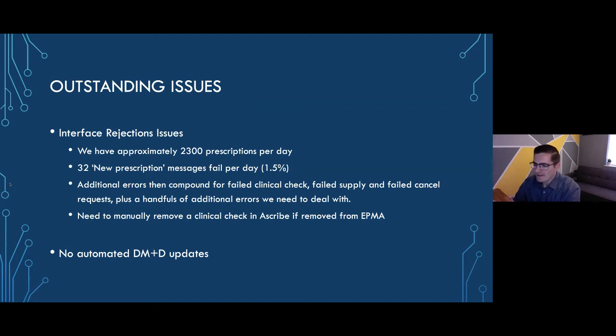One of the other problems we have is that there is no automated D&D updates as far as Allscripts is concerned. So the TRUD releases are sent out monthly. EMIS on their side of things update their DSS catalogue obviously and push out the updates. But if a D&D code was to change for an item, then we wouldn't have that change in Allscripts yet. And because there's no way of having an automated update, that relies on someone being aware of which codes have changed and whether that's applicable to us. We haven't got an ideal solution for that yet.